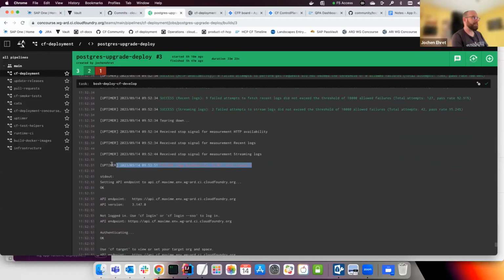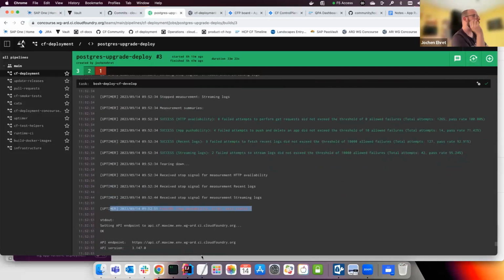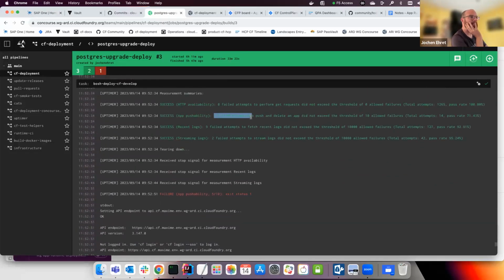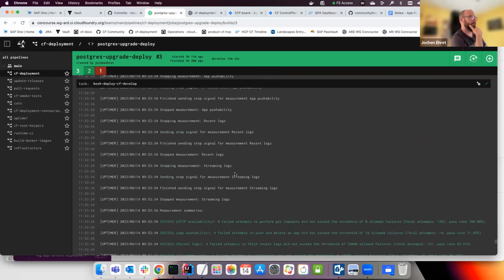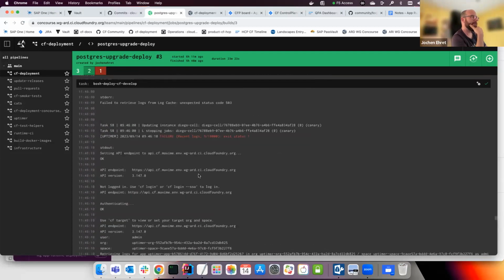Well, I don't know how exactly the Concourse task behaves. Yeah, well, indeed, app pushability has not the highest success rate. This is true. I don't know, 4 attempts failed, and here 5. The pass rate is not too high. This is expected to some extent, because the database is gone for a while. We should point this out in the release notes. But on the other hand, I guess there is not too much we can do about this.